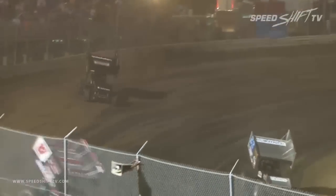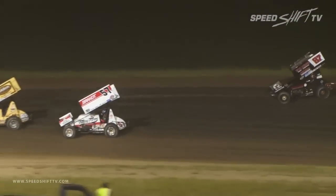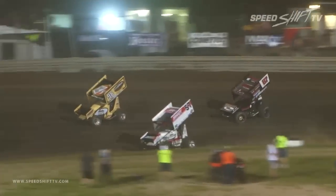Oh, Baston into the wall. Spencer Baston pounds the fence, able to keep the Swindell Speedlab 39 afloat. Down the backstretch, you've got a race for the lead as Aaron Reitzel closes in quickly on Kyle Larson into turn number three. Reitzel's right there.